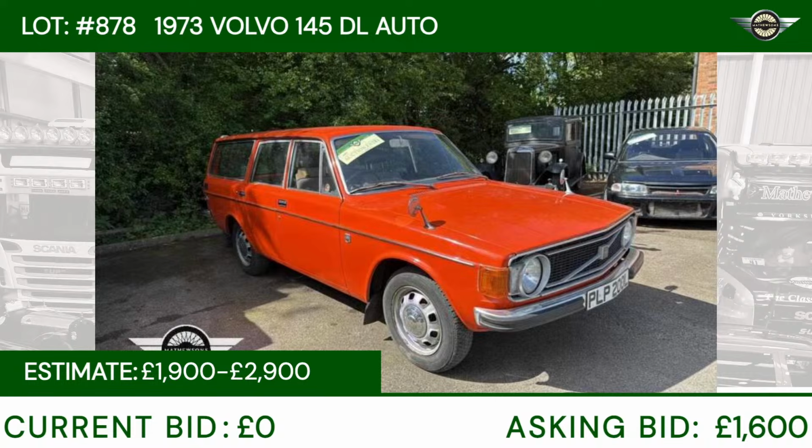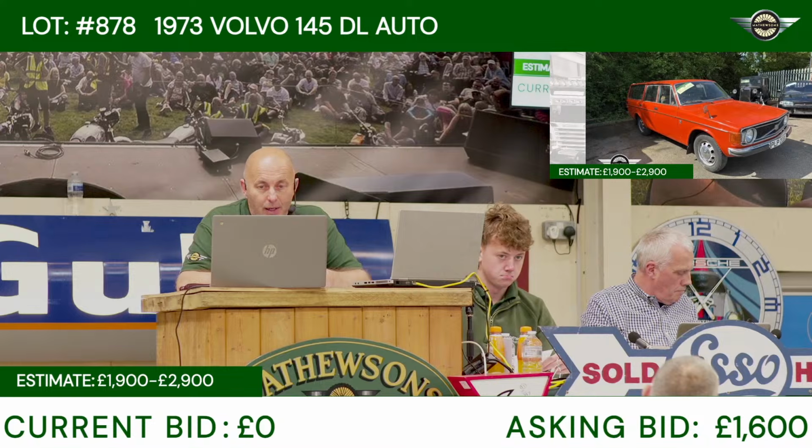One of my old favourites. I love me Volvos, don't I? I do love me Volvos, and this is one of my old favourites as well. She's an on-runner. She's been standing for 6 years. The fuel's gone off. Yeah, there won't be a lot to get it going again, will there? Michael's saying no. Yeah. A right genuine old car, innit? She's a right genuine old girl, bless her.